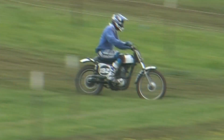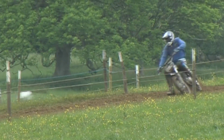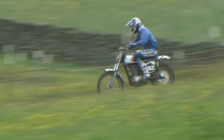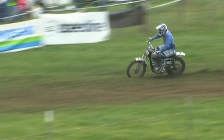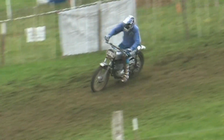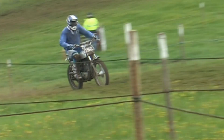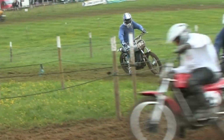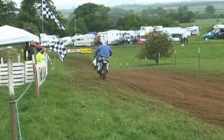So as they come towards us for their last and final time, it's still number 192 Chris Collins, your race leader, from number 466 Steve Gagg. So this has been another fantastic ride here by this BSA man. So as they come towards the finish line, it's a win for Chris Collins, with Steve Gagg crossing the line in second position.